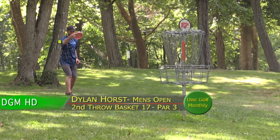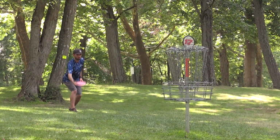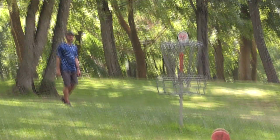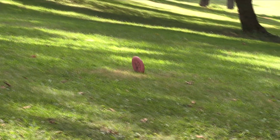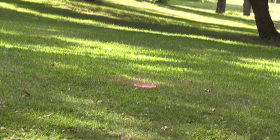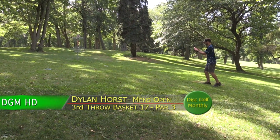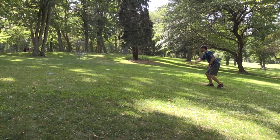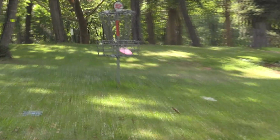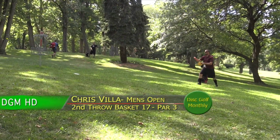Here's Dylan. Just went a little beyond the basket. He has a slightly downhill putt to contend with here. And it just changed out to the right, and it's rolling away on him. And he gets an unfortunate roll away. Now he's shooting for par. So this will be an opportunity for Chris to get a 2-stroke lead with this putt.